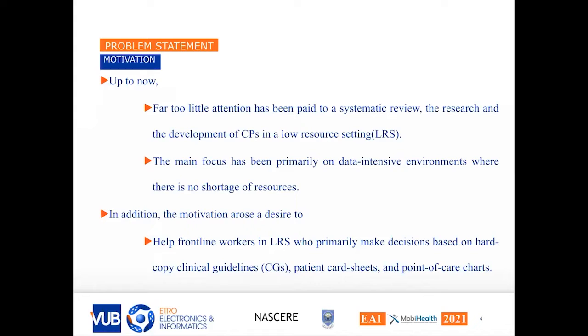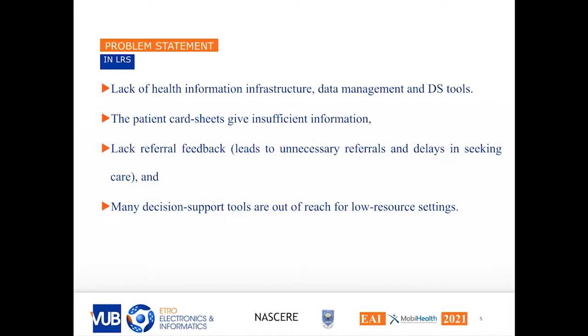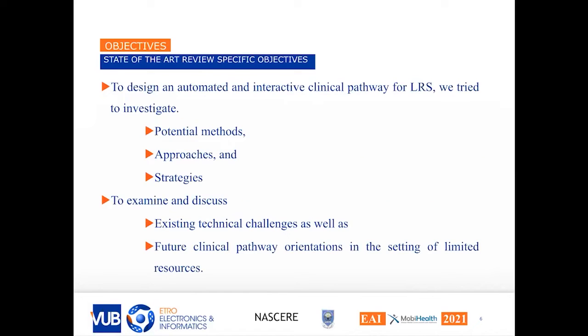In addition, the motivation of this study arose from a desire to help frontline workers who primarily make decisions based on hard copy clinical guidelines, patient cards, and point of care charts. In low resource settings, there is a lack of infrastructure, data management, as well as decision support. The patient's card gives minimal as well as insufficient information. There is a lack of referral feedback, which leads to unnecessary referral or delay in seeking care, and many decisions are out of reach in low resource settings.